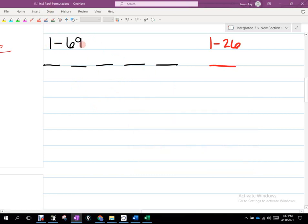are 1 through 69. How many numbers are there? Okay. So I've got 69 numbers that can be chosen for the first number on my ticket. Does that make sense? Now, if I choose like the number 12, then 12 can't go here. It can't go anywhere else in the list. So for the next number, I only have 68 things that can go there. So how many can go here then? 67, and how many here? 66, and how many here? 65.